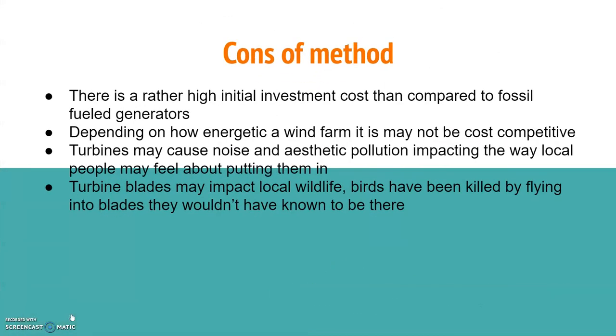Okay, so some cons of the method of wind energy. There's a high initial investment cost compared to fossil fuel generators. So that can be kind of hard if you don't have the money right away. And depending on how energetic a wind farm is, it may not be cost competitive. So again, if it's in a bad area for wind farming, it's not going to create that much energy.